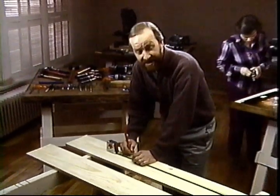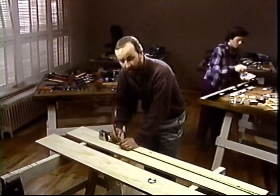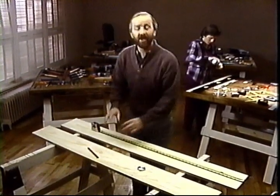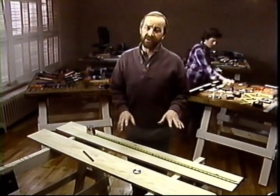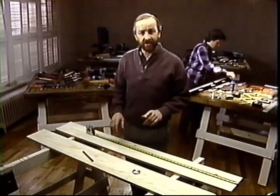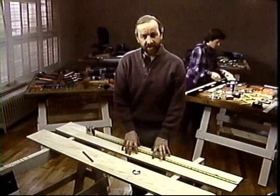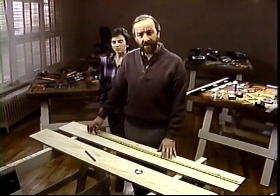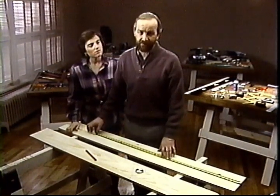Anybody who's even done the simplest carpentry project around the house will find this familiar: measuring boards to cut them to the right size. Now we're going to be building a little bookshelf that we'll install in the entryway to the house a little later in the show. But whether you're doing a small project or a large one, we can't overemphasize that measuring accurately and carefully is all important in any building project.